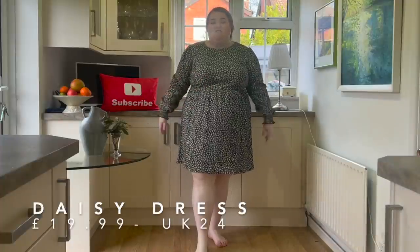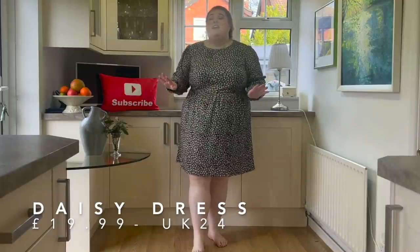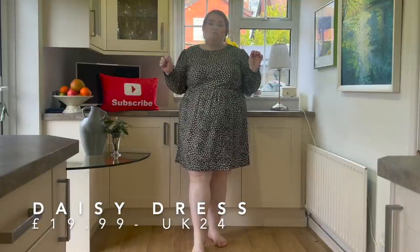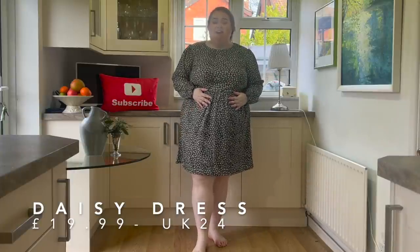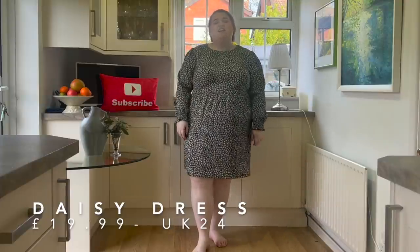So guys, whenever I see a jersey dress on any website, I just automatically gravitate towards it, especially if it's got a really nice print. Comfort is king. It's so comfortable. But also, you know, it's nice to have a really cute pattern as well. This is really nice, just stretchy.